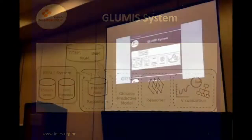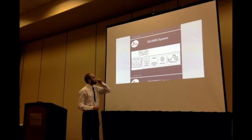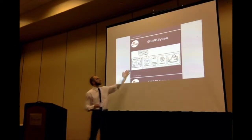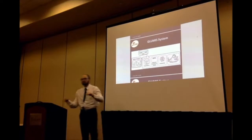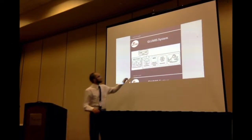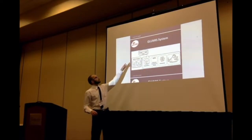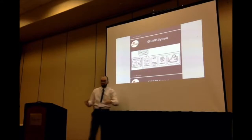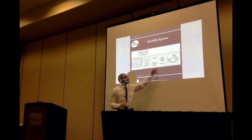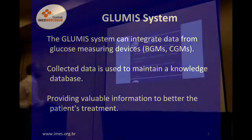So this is the GLUMIS system, the glucose management information system. You have here previous work that collects the information, real system, insulin dose and diet records, just a record of how much insulin you take and what you eat, easy. And this composes the historical data repository, and more with the CGMS and BGM devices information from glucose measurement, okay? And then you have a glucose predictive model, a reasoner, and some visualizations to make the patient's treatment better.